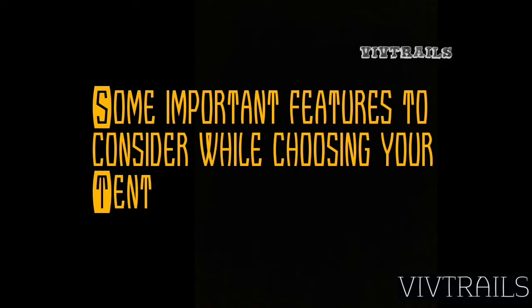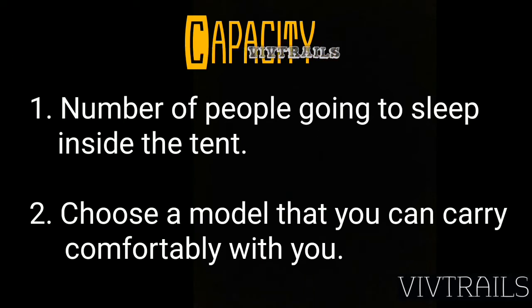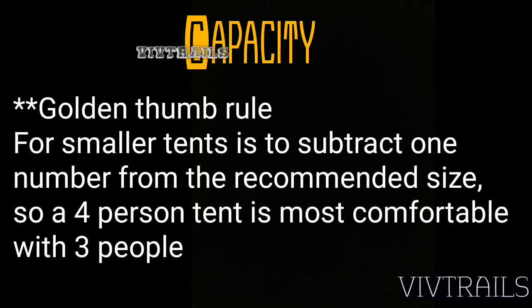Some important features to consider while choosing your tent are capacity, the number of people going to sleep inside the tent. Choose a model that you can carry comfortably with you. The golden thumb rule for a smaller tent is to subtract one number from the recommended size. So a 4-person tent is most comfortable with 3 people.